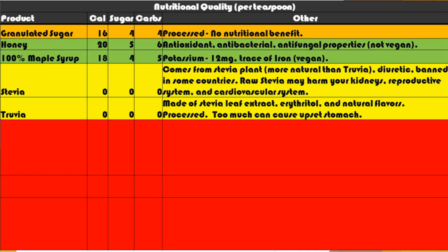Truvia, I'll just say, and I didn't know this until I studied this, is actually made up of the stevia leaf extract. So it has some stevia in it, and it has erythritol in it and natural flavors. So it does have some chemicals in there. It's processed, and it's been known that too much of it can cause an upset stomach. Just throwing that out there. But those are two, I would say, that are a little bit more natural than what I'm going to go over next, but still not as natural as something like honey or maple syrup.